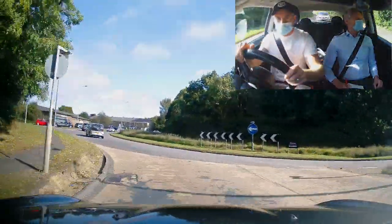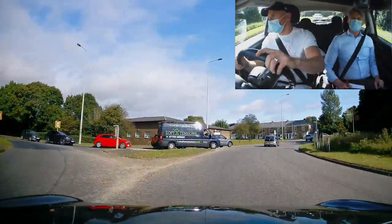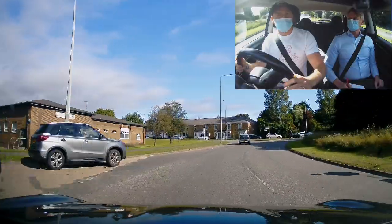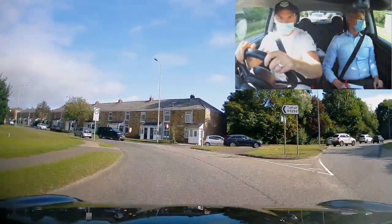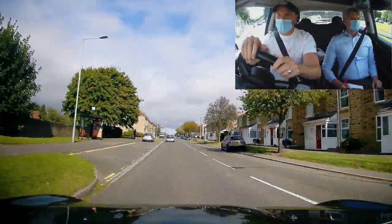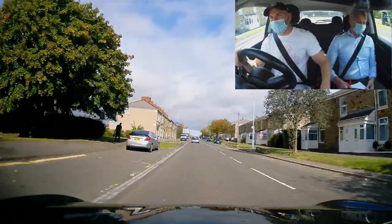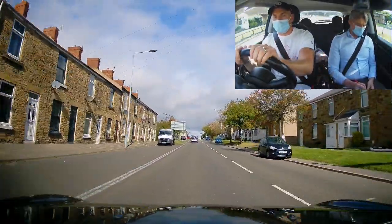Now this sat-nav would confuse a lot of learner drivers on the driving test. The sat-nav said turn left, it's the second exit. So what that means is you do not signal left on approach. If you signal left on approach, that means you're going to take the first exit, and if there's a car on that first exit ready to emerge, then you could cause an accident. So when the sat-nav says to you, turn left, second exit, you do not put the signal on until you pass the first exit.